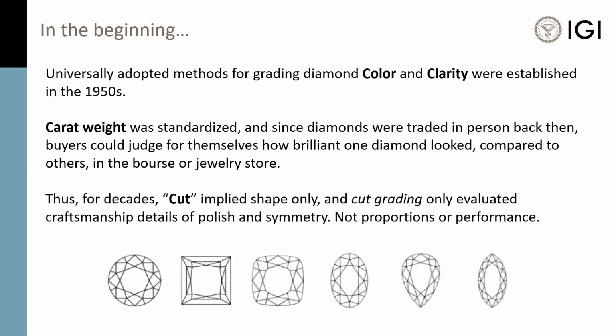Well, universally adopted methods for grading color and clarity were established in the 1950s. At that time, diamonds were traded in person, so buyers could judge for themselves how brilliant one diamond looked compared to the others in the diamond bourse or the jewelry store. This also informs why there is not an eye clean clarity grade. People could see for themselves whether an inclusion was visible. It also explains why color is graded with the diamond upside down, viewed through the side. You can see for yourself in a store how the color compares.